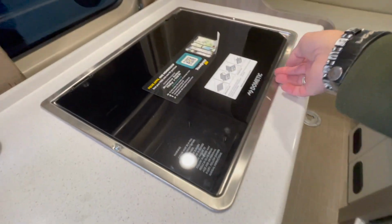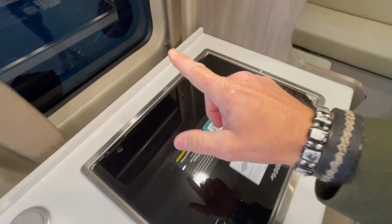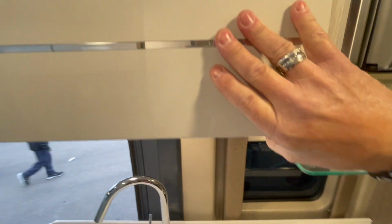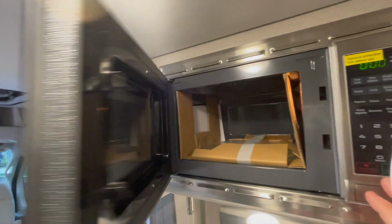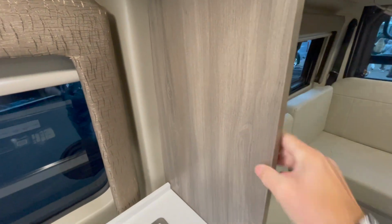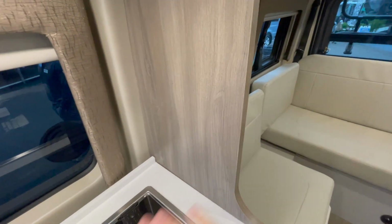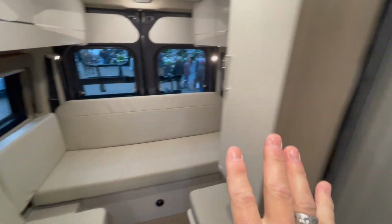Cooktop, propane. I do like that look. Windows so you can see what the heck's going on outside. Storage, good. Splash guard, microwave, not convection. A separation piece here. This is kind of cool. I don't see that. Normally this would be gone. So it does give a little distinct living area to the back. We'll look at that in just a second.